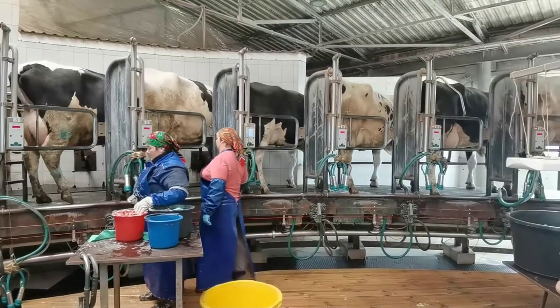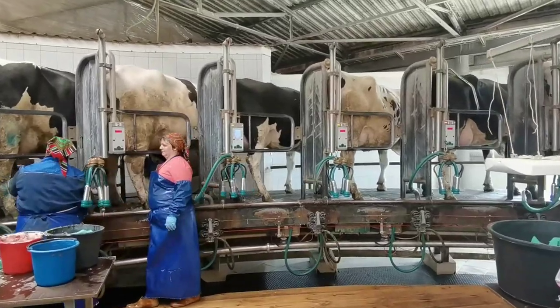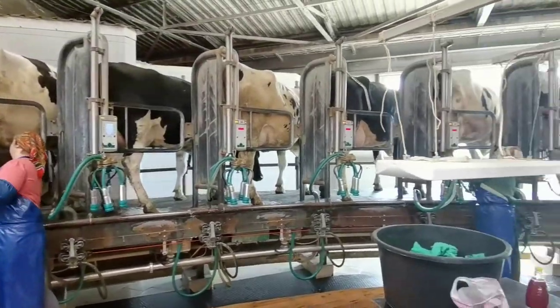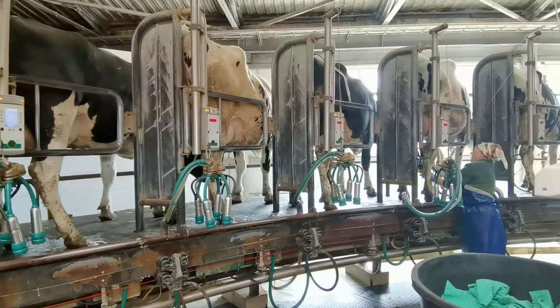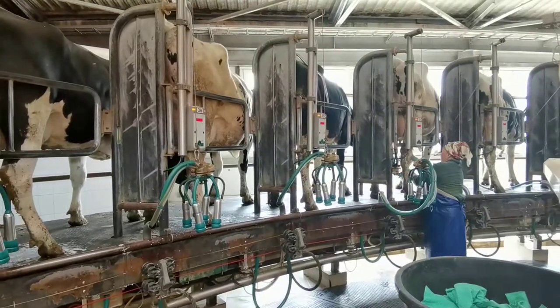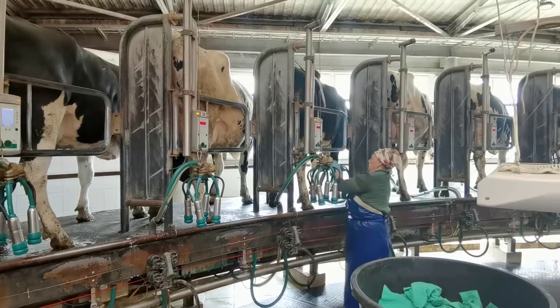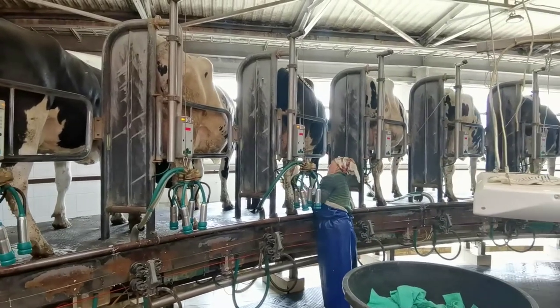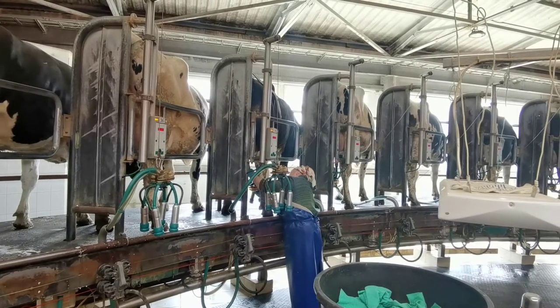And what is interesting in Russia, this is a woman. If you walk on a dairy, I would say 99.9% you'll see the milkers are only women. I don't know why, but that's what it is. And the calves, they work with girls as well. There are three people inside.